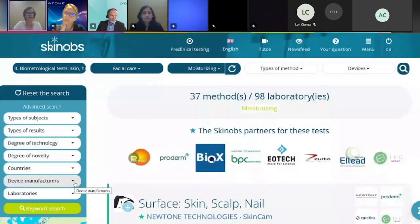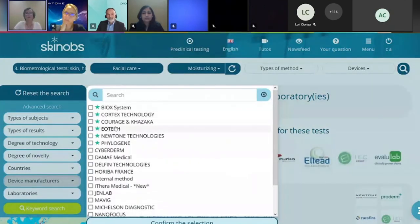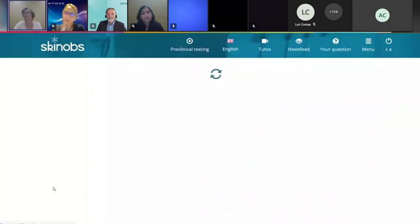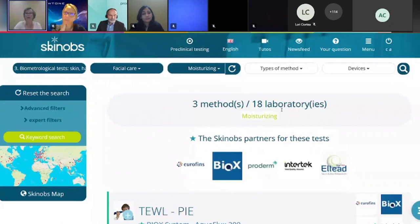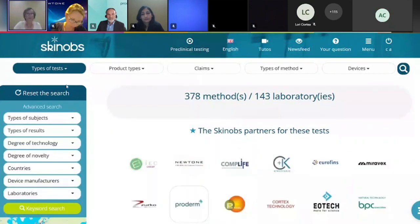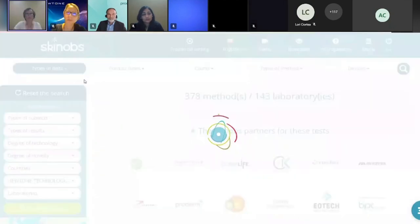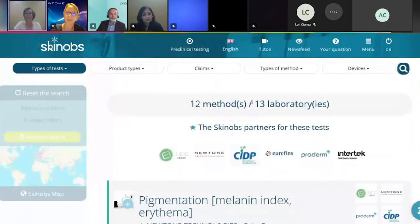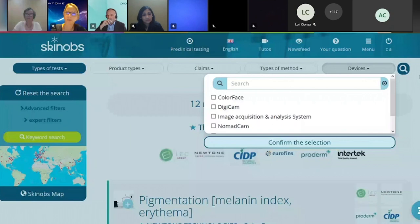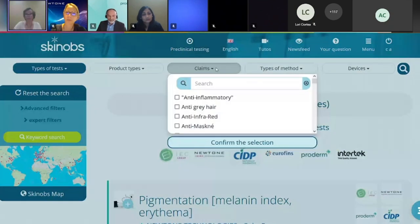If, for example, you would like to see what exists for BIOX System, you can select BIOX System directly here, and you find all their devices, and here the 18 laboratories that are using their device. You can do the same for Newton, for example, in the device manufacturer's menu, and then you can find all the devices offered by Newton, the type of method, and also for what claims.